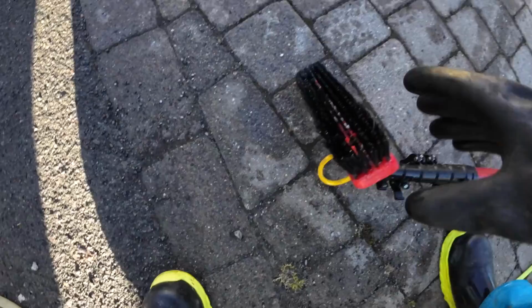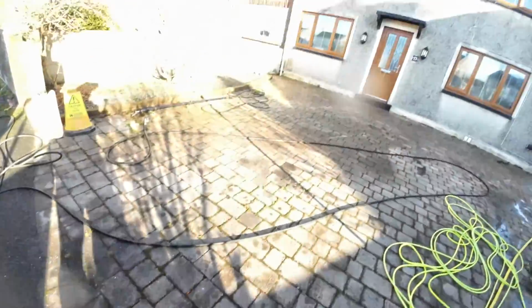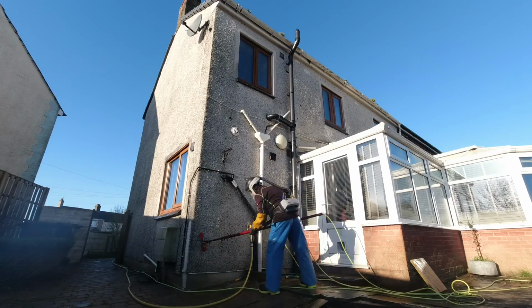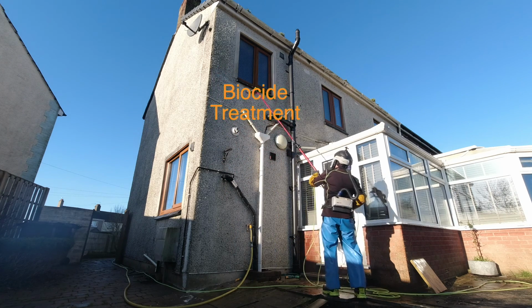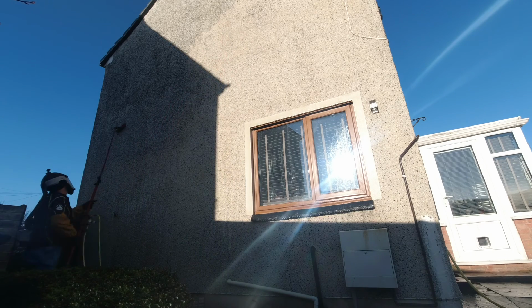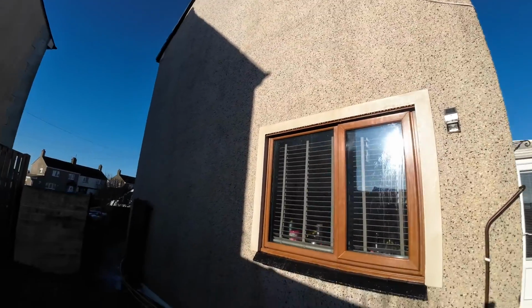So for this job I'm using a finer brush, just because I don't want to knock any stones off. A few stones will fall, but if you have already before I've started. Already reacted, it's looking good. And I'll leave that on, and then I'll hot wash this off, and then I'll start the front.